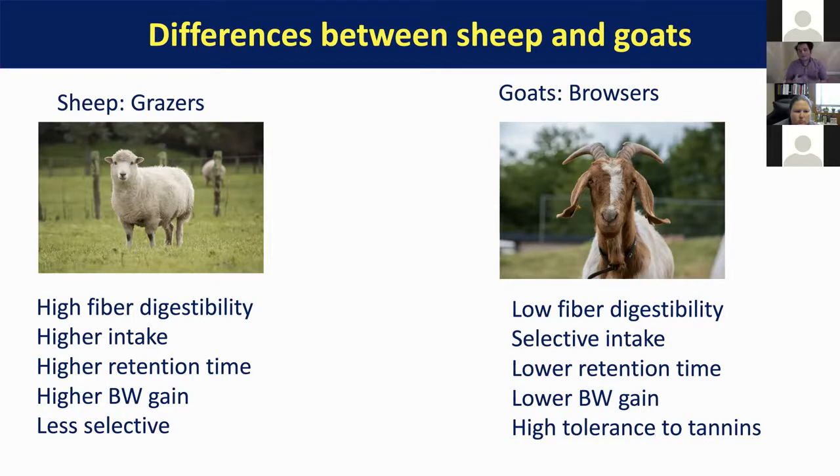We are going to discuss some details about tannins in general, but this is an important distinction I want to make because in the following slides, I will be talking about the inner relationship between tannins and small ruminants that is related to all these concepts.